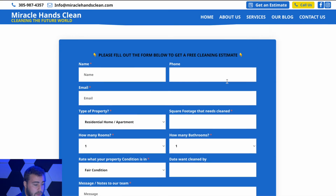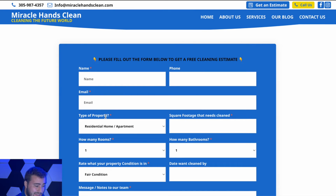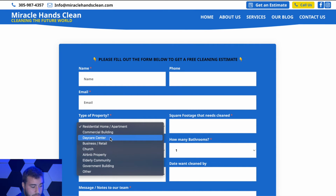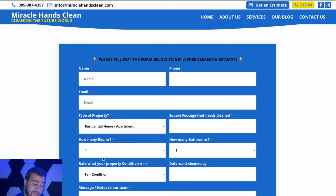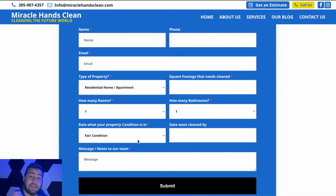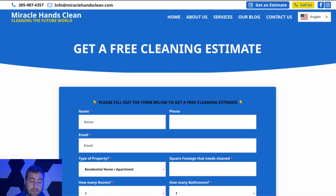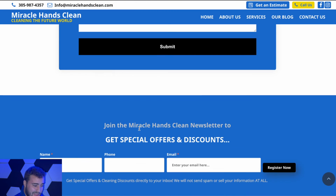So that's what we've got set up here, where people can fill out a form with name, email, and some basic things: type of property, whether it's commercial, church, Airbnb, home, whatever it may be, the square footage they need cleaned, how many rooms and how many bathrooms the property has, and what type of condition it's in, because that's obviously a big thing to factor in. Is it a complete disaster or is it okay? So customers fill this in to get a quote. This gets emailed directly to Miracle Hands Clean, as well as put into the CRM, the backend system, for them to check, manage, and oversee everything coming in for leads. And overall, that's the basics of it.